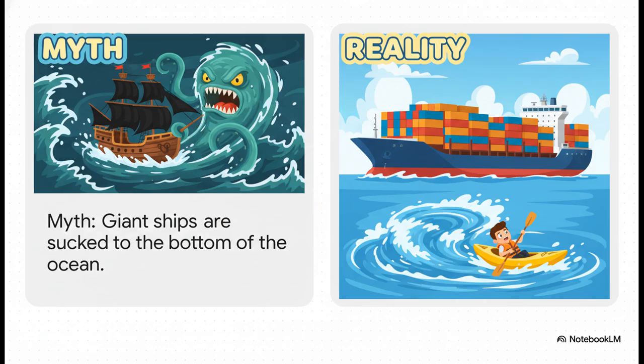So that classic image from the old pirate movies, right? A huge ship getting sucked down into a vortex? Well, the reality is, modern ships are just too big and too powerful to be seriously threatened, even by the strongest maelstroms. The real danger is for smaller boats, kayaks, fishing boats, and, most terrifyingly, for any person who's unlucky enough to fall into the water.